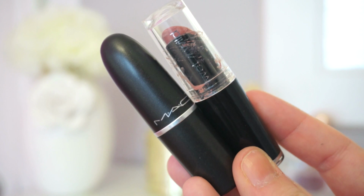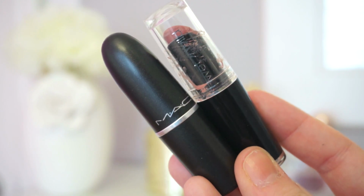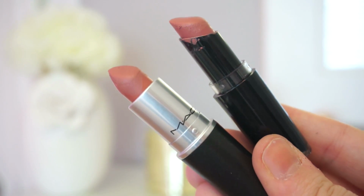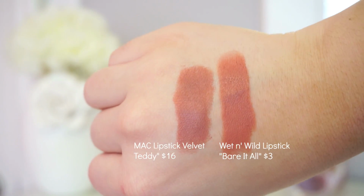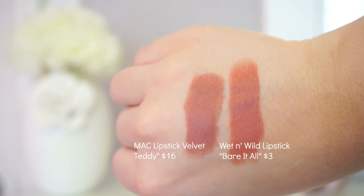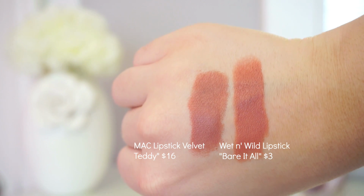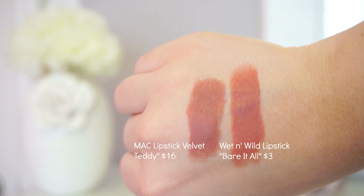The next ones that I found is kind of no surprise. This is a dupe that a lot of people already know, but I figured I have both of them, so why not include this in this video in case some of you guys don't know. So the lipstick MAC Velvet Teddy is so popular. This is a really pretty warmer nude, and the dupe that's actually perfect for it is Wet n Wild's Bare It All. The only difference that I would say is that Wet n Wild does pull a touch more orange, whereas Velvet Teddy pulls a touch more nude. But the formulas are both awesome.